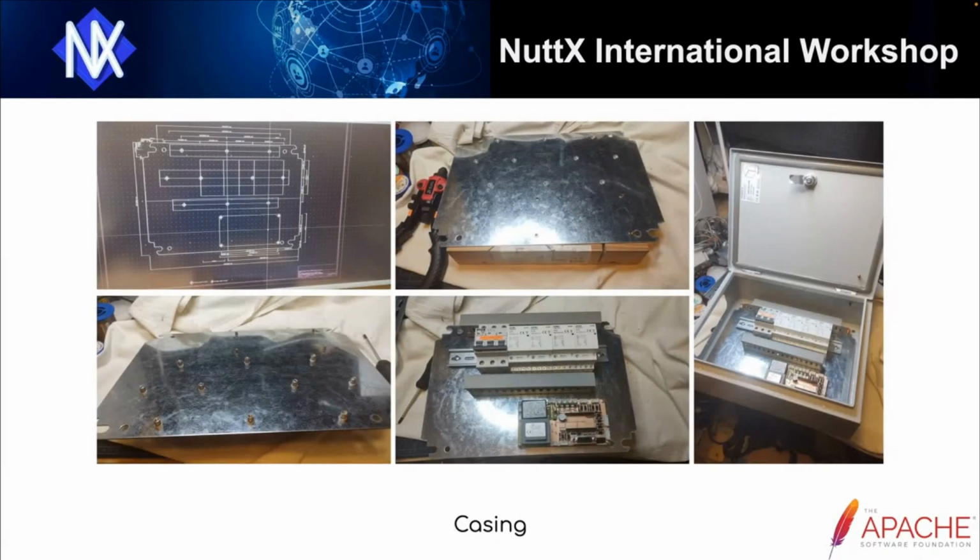So then I had to create a casing. The metal casing wasn't really much more expensive than the plastic one, and it turned out it had a metal plate that could mount all of the components. This also gave us the possibility to replace everything inside once the device was mounted on site.